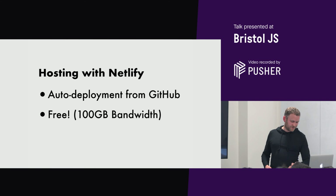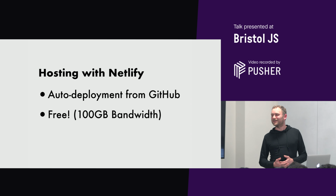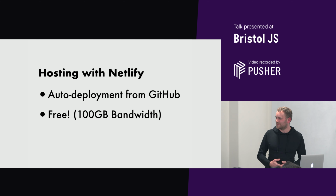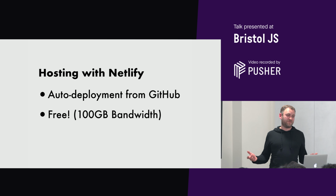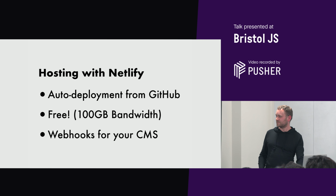Now, it is free if you are hosting a personal blog, and I think you've got 100 gigabytes per month bandwidth, which I don't think I'm going to be getting through anytime soon. So they obviously have a big focus on getting people like us to use it. It doesn't seem too expensive for some of the bigger plans, which allow multiple developers to work on it. But yeah, for my purposes, it's free, so that's a big bonus for me.